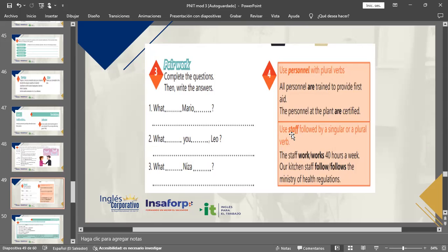Now, here we say use staff followed by a singular or a plural verb. With the word staff, you can use singular or plural. I mean, the verb can be in singular or plural. Example, the staff work 40 hours a week, or the staff works 40 hours a week. Our kitchen staff follow the Ministry of Health regulations, or our kitchen staff follows the Ministry of Health regulations. Understand?